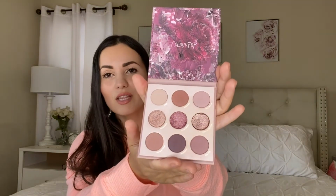But this is nevertheless really gorgeous. I love this color, the one that fell out. But I love this color. I love actually all of them. They're easy to blend out. And if you want to have like a nice metallic pop of color, definitely go for these in the middle.